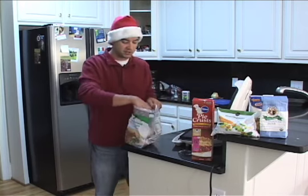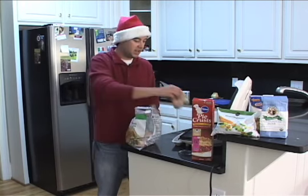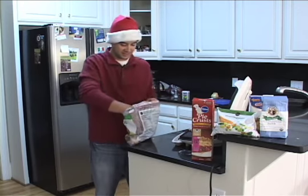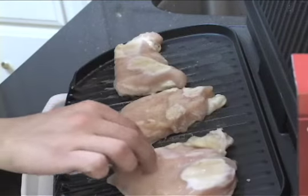First thing we want to do is throw 3 chicken breasts on the George Foreman, because you need about 3 cups of cooked chicken for the recipe. That should take about 12 minutes.